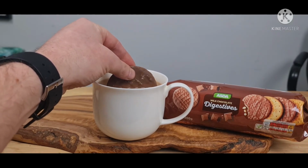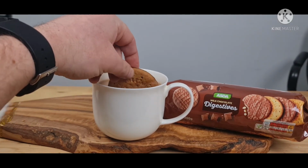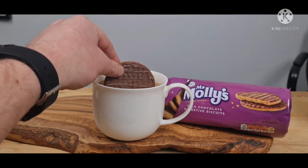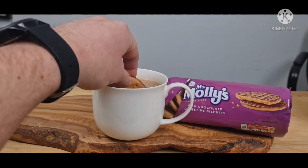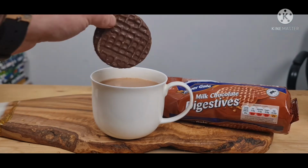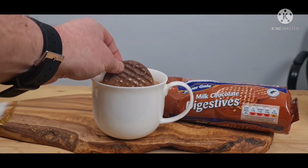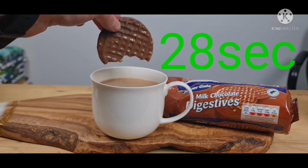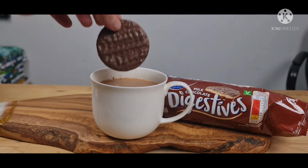First up, we've got ASDA. Speed things up a little bit. There we go, the ASDA getting a good dunk. 35 seconds, not a bad time. Next up, we've got Tesco's Miss Molly's. Let's have a look. 19 seconds. Not great. Now we're going with Lidl. Look at that, that's giving a good dunk, innit? 28 seconds, not too bad.